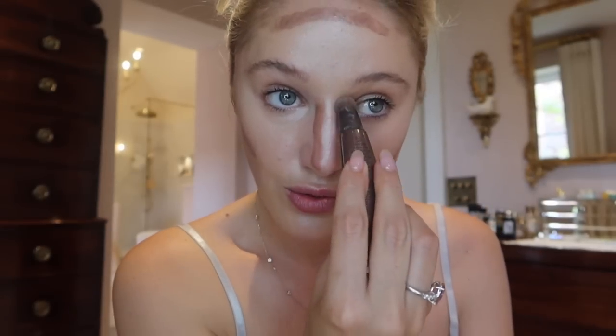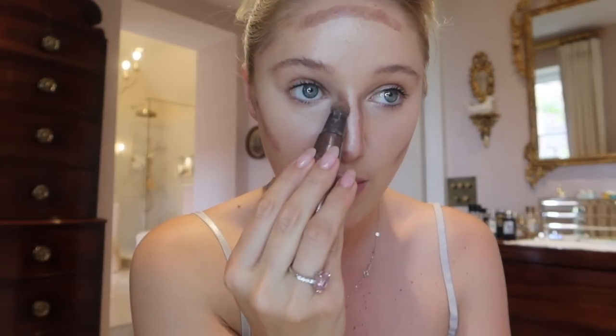Now, I like to create quite a narrow nose look because I always fear that my nose is enormous. I know a lot of you will say, no, don't be so ridiculous, but we all have that one thing that we are rather self-conscious about, and that is my nose. But using Charlotte Tilbury's Hollywood Contour Wand helps me create that really narrow and defined nose look.